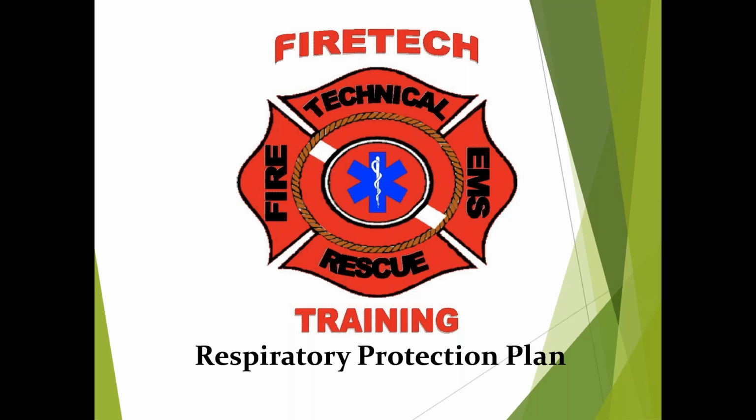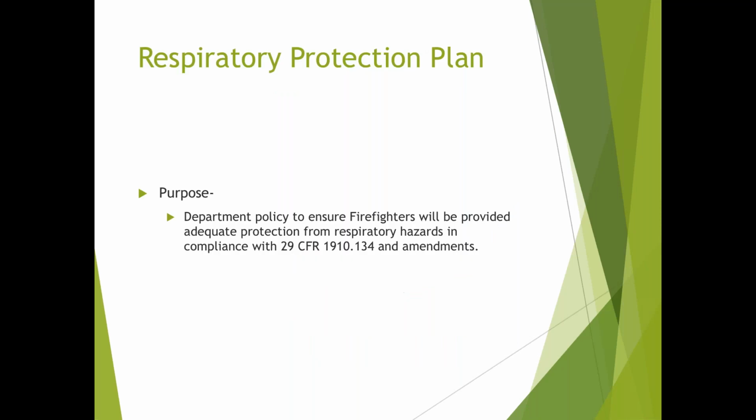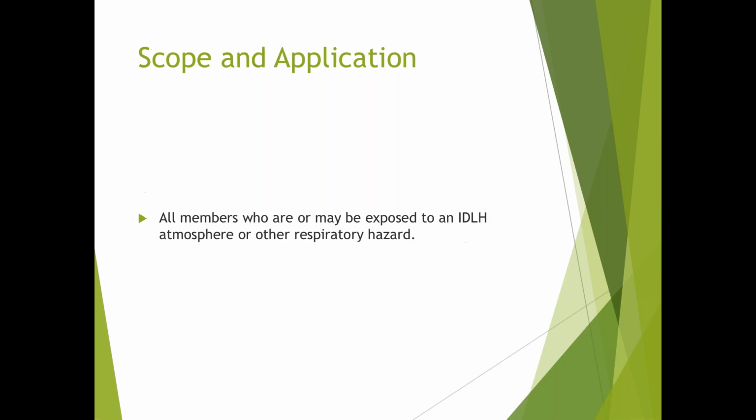All right, so the next topic we're going to cover is the Respiratory Protection Plan. The purpose of this department policy is to ensure firefighters are provided adequate protection from respiratory hazards in compliance with 29 CFR 1910.134 and any other amendments. What they're saying is that you will be protected, and we have to offer you the protection needed to perform the job function that we provide to the town for a service.